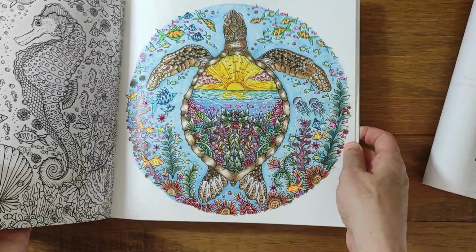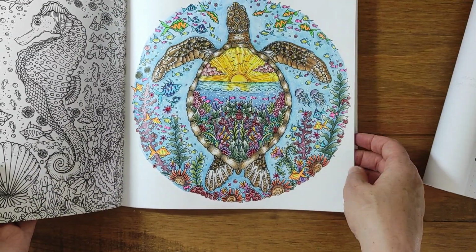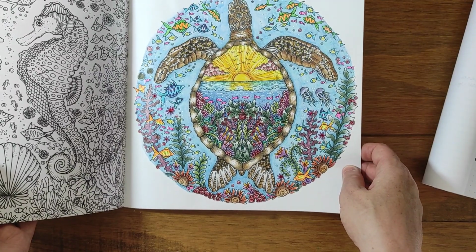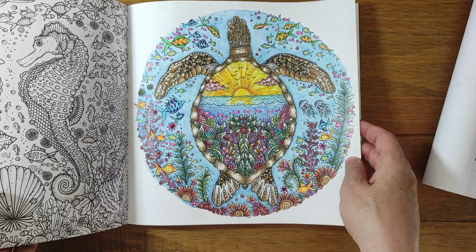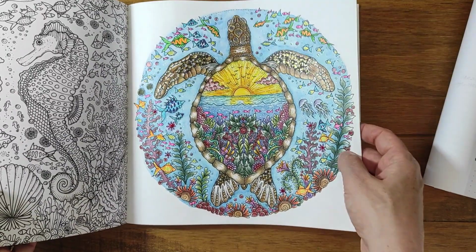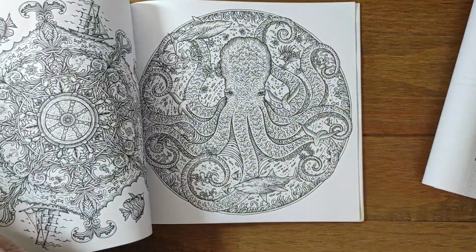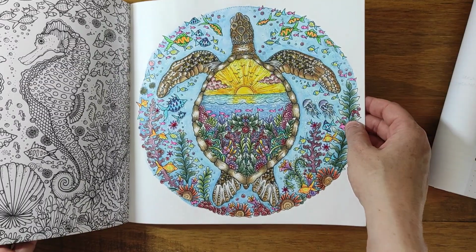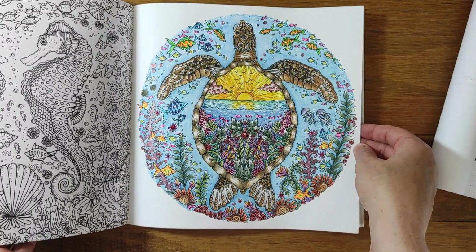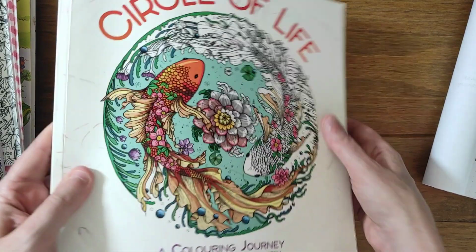But I really like the vibrancy of this page. I like the colours that I chose. I was really enjoying the Polychromos on this paper as well. And it came out the way I kind of envisaged it would. So again, I've had a lot of things this month that have gone really well. I don't know if it's just the pictures I chose or what, but I've had a lot of fun this month. And I really like the way that one turned out. So that's another one done in Melpomeni's Circle of Life.